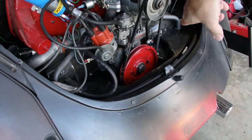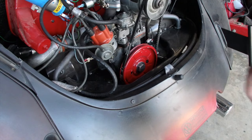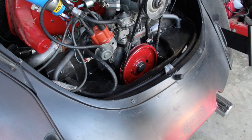Okay, it happened on 3 of the 4 cylinders. Number 4, it didn't. Not sure why. Maybe there's just enough to get to that. So first thing I'm going to do is I have a spare coil. I'm going to pop a new coil in because that's the easiest thing to do right now. If that is not it, then I'm going to be looking at maybe changing the condenser and going from there.